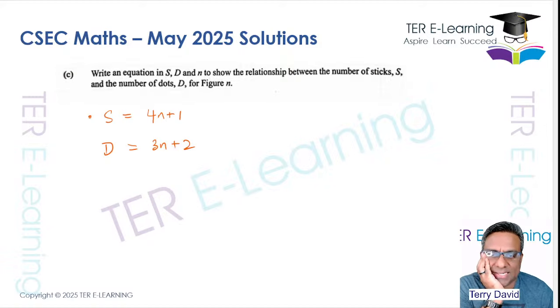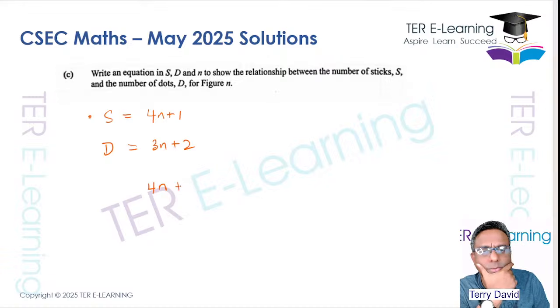I'm trying to see if there's a simpler way we can find a relationship. You can come up with any relationship. All right, let's see. What if I do it like this? Or maybe I can do it. Hold on.